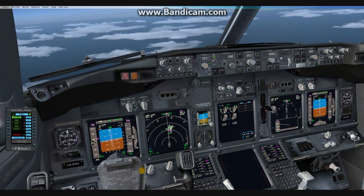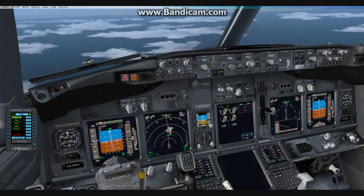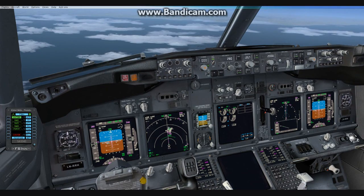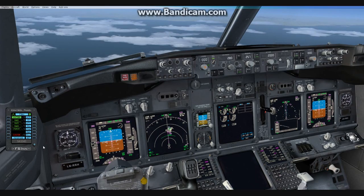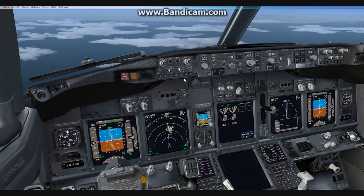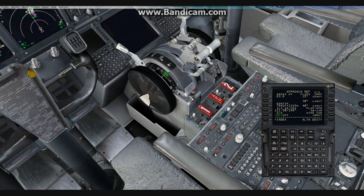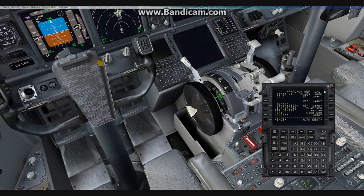I'm gonna check if there is any ATC. Nope. So now we are descending with 2,800 feet vertical speed. It sounds like a lot, but it's not so much. So I'm gonna put in the ILS frequency. I think I already did. 111.5. 111.5. Okay.